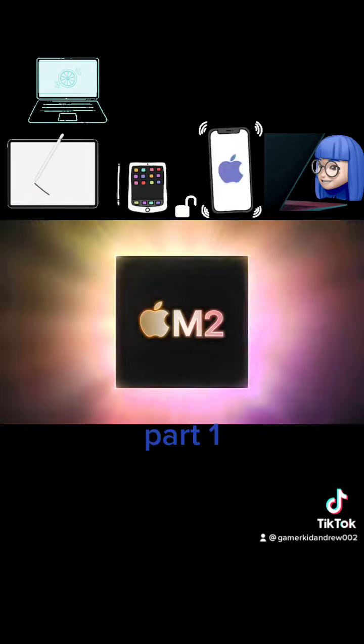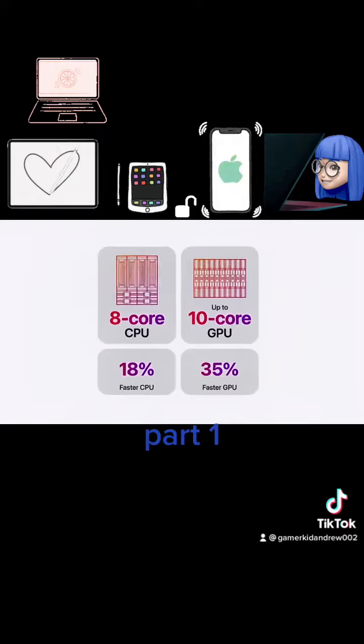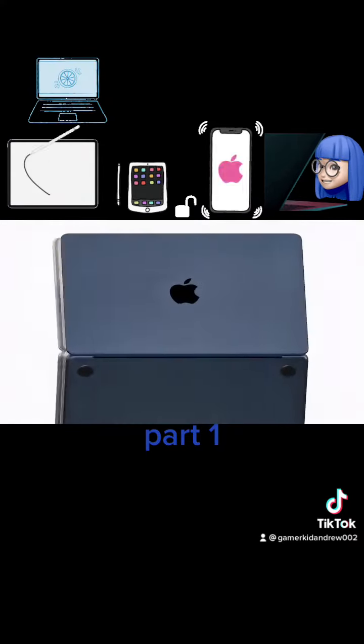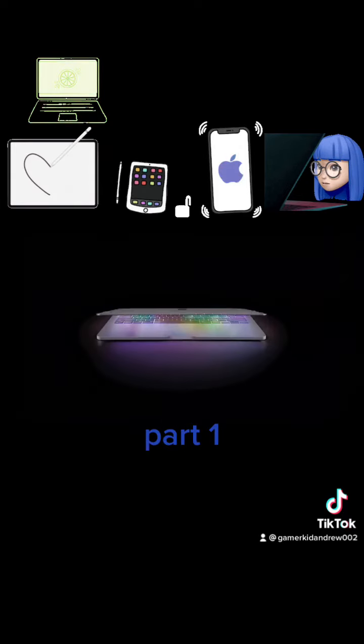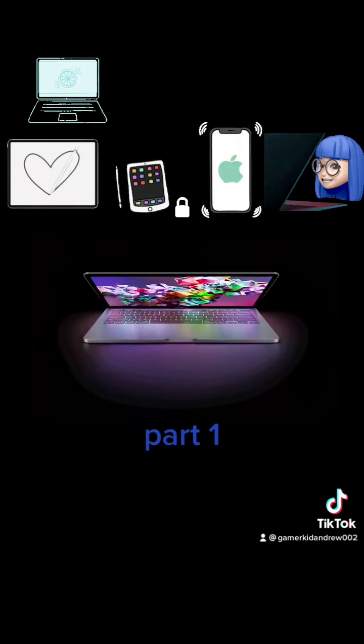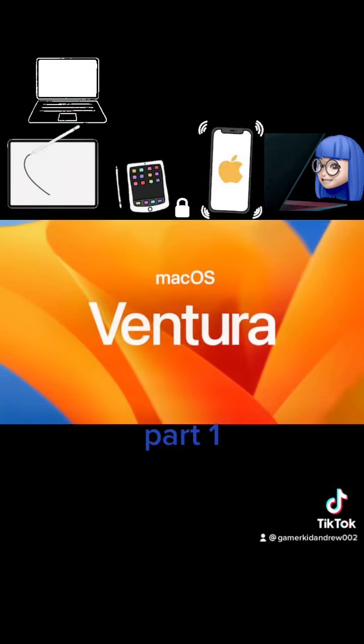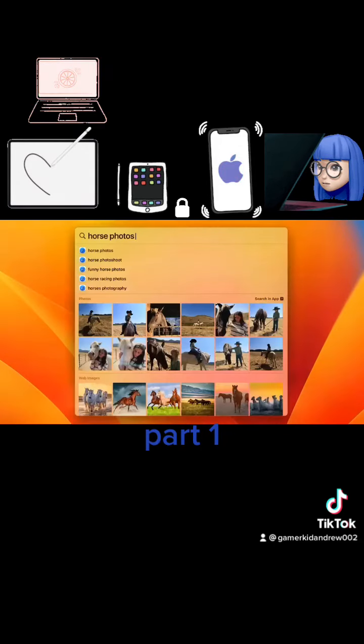The next generation of Apple Silicon is here. Meet the mighty M2. We took all this power and used it to supercharge the new MacBook Air. It's thinner, lighter, and faster than ever. We're even bringing M2 to 13-inch MacBook Pro. We launched the newest macOS, Ventura, with big upgrades to Spotlight like enhanced image search.